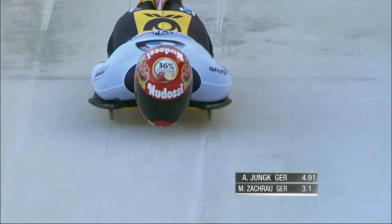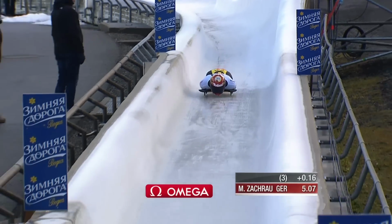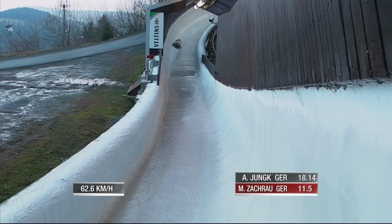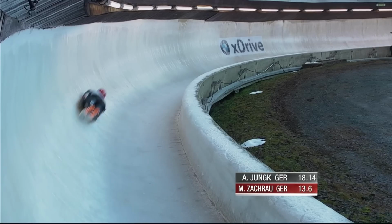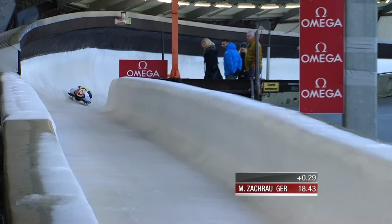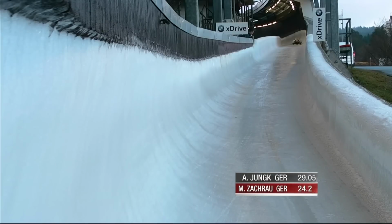Great training times. 4th and 5th the last day. Pretty good 5:07 start. That puts him in the chance to get in the top 3. 62.6 speed, not bad. The other thing they do at Oberhof as well as luge is ski jump. So he wasn't a luger, he was a jumper. Well, he's built like a jumper.